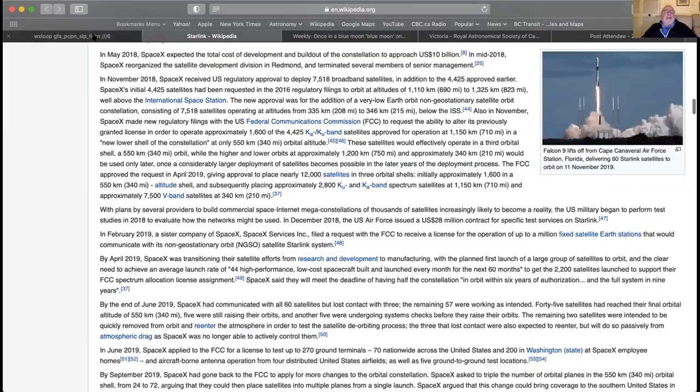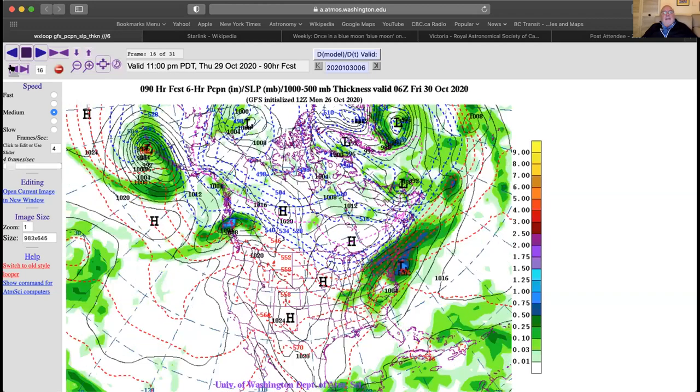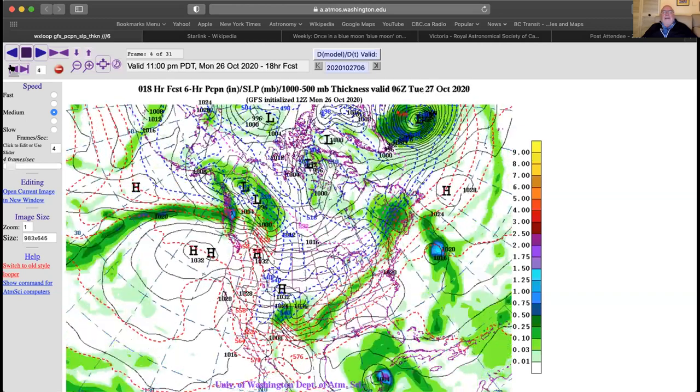And the other thing I have here is the imagery of the forecast for the weather. And it looks like we're going to have fairly lousy weather here. I'm just going back. But we've got a frontal system that's just to the north of us, and high level debris from that will probably mess up good viewing opportunities in our area for a while.